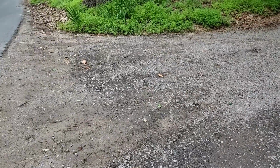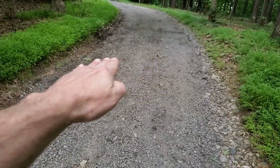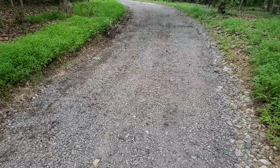But yeah, I think it mostly turned out pretty good. We'll see how it holds up after that first big rain. So normally what happens is the driveway kind of slopes, so this side gets all the runoff. But yeah, we'll see how it goes.